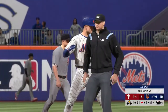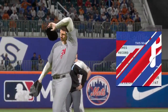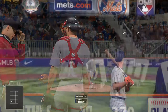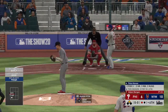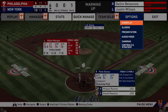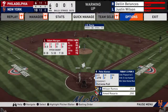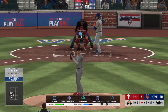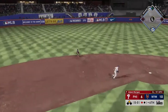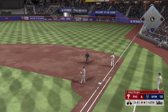Now batting, the first baseman, Keith. Adam Morgan will come on in relief as he'll make his second appearance of the season so far. Philadelphia, number 46, Adam Morgan. In now, Pete Alonso. He swings and grounds it to short. Taken in by Gregorius. Throw gets him, 2 down.